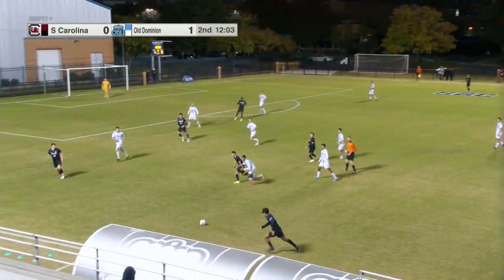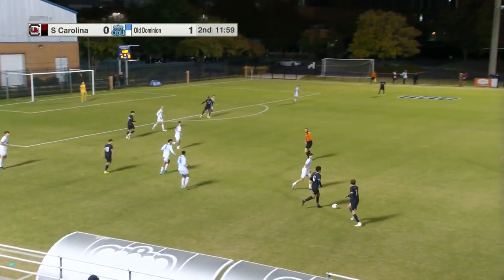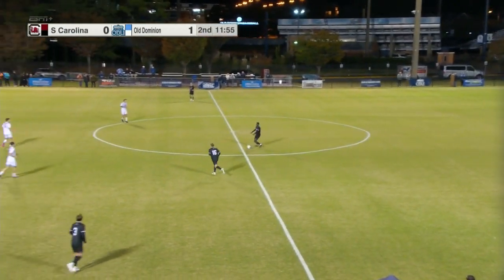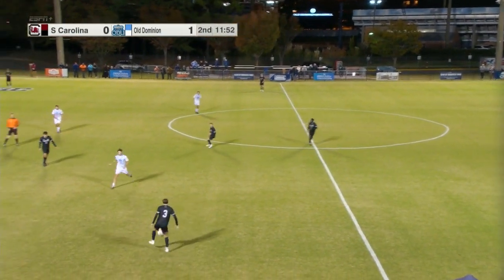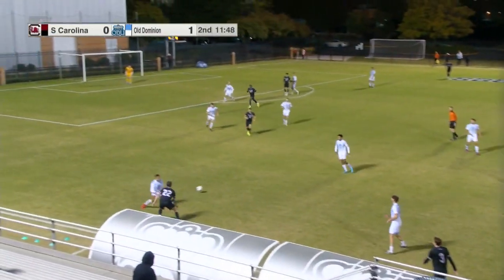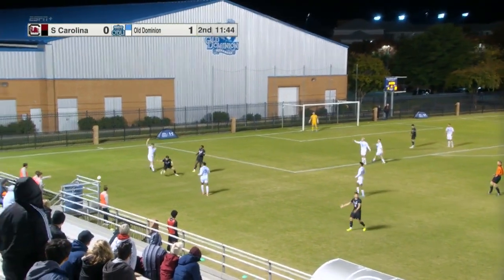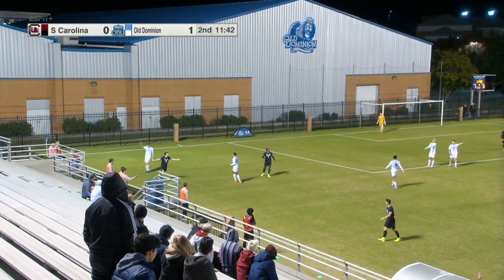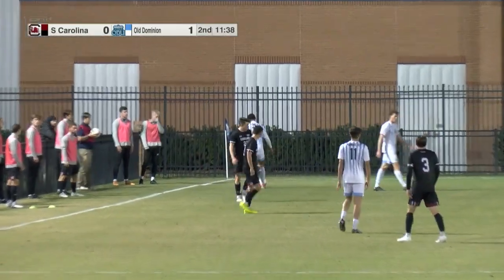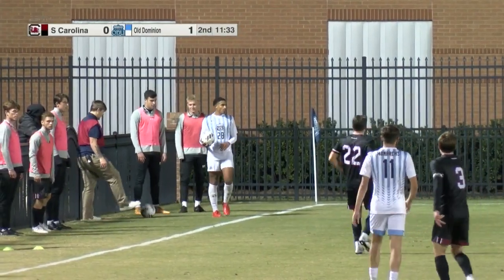Crane dumps it off. Perez has it. Perez will drop it back to St. Juice. Crane looking for some help. Into the middle it goes, and it's kicked right back out for League. League not able to control it. I think it's knocked out. She's going to stay with Carolina. Nope, it'll be a throw to Old Dominion.